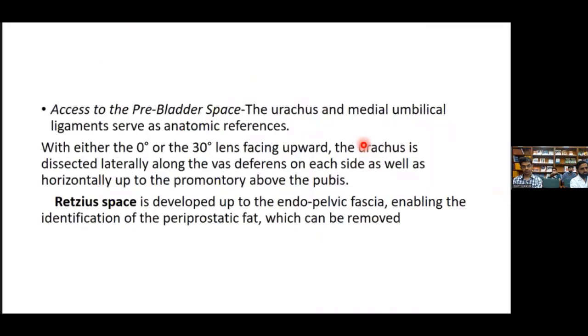After placement of the trocar and creating the pneumoperitoneum, access to the pre-bladder space can be done by considering the urachus and median umbilical ligament as anatomical references, and the lens would be placed facing upward. The urachus is dissected laterally along the vas deferens on each side, as well as horizontally up to the promontory above the pubis. The Retzius space is developed up to the endopelvic fascia, enabling the identification of periprostatic fat, which can be removed. During this procedure, we should be very careful regarding injury of the epigastric vessels upon lowering the urachus.